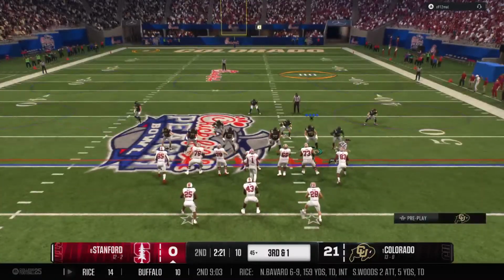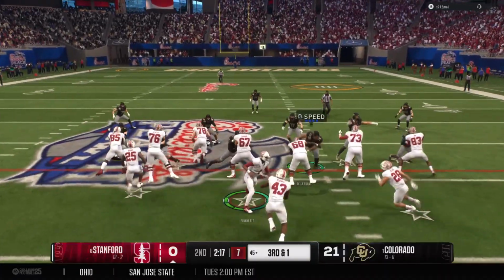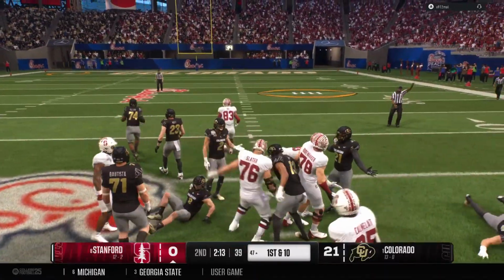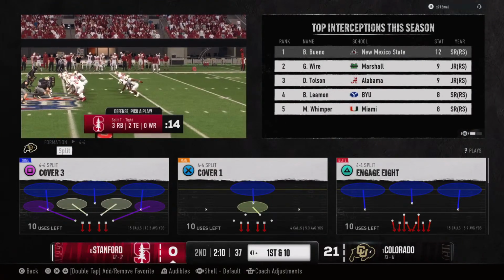Third down coming up after that running play. They feed the fullback this time. Brought down to the 47, and that will move the sticks. It's a good job here by this offensive line and the running back.